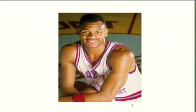So you probably all know who this is, or maybe some of you are too young to know who this is. But this is Hank Gathers. So there are a lot of athletes who have died suddenly who made hypertrophic cardiomyopathy famous. So Hank Gathers played basketball at Loyola Marymount University, and he died during a basketball game.